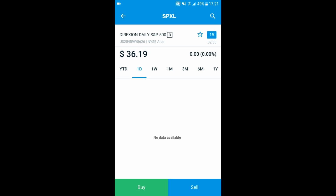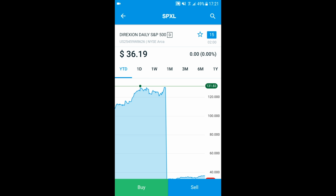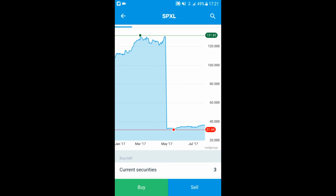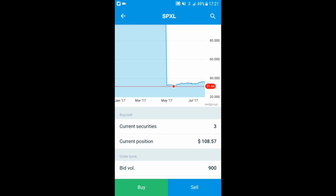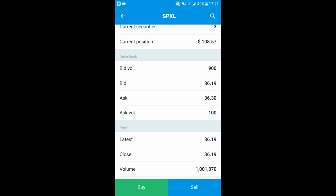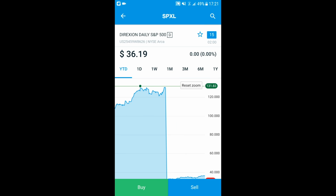The first instrument in my portfolio is a triple leveraged ETF called SPXL, which follows the S&P 500. I invested in this ETF for a few reasons. Firstly, because as I've only put a couple hundred into my account to start off with and get a feel for things, I sort of wanted to try one of the free ETFs Degiro offers, and SPXL was one of those. Also, I reckon it's a safe enough investment.